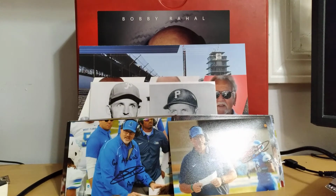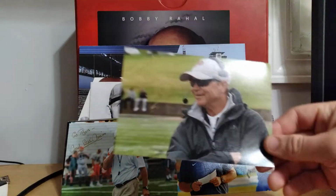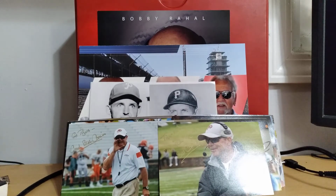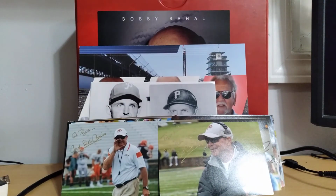Going along that same vein, we got another 3-of-2 return here from the head coach for Georgetown in Kentucky, Bill Cronin, who has also won some national championships. So signed both of those photos in gold, included a short note and a greeting card, and then signed that one as Coach Cronin. These guys also have been coaching for quite a while, so they have some pretty impressive records.